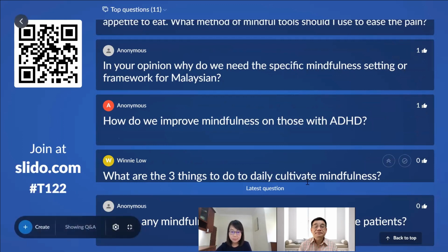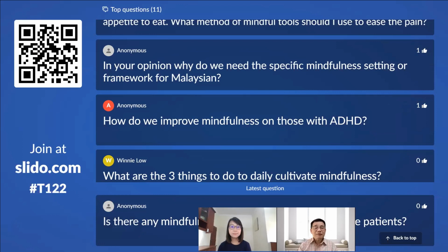Why Malaysian? There are some cultural differences that we have to take into consideration. Comparing the MBSR and the MindfulGym program, in the MBSR program they use a lot of poems. They recite a lot of poems. I noticed in the Malaysian setting it is a bit difficult to use poems for teaching purposes, as not everybody appreciates poems. So I replaced the poems with stories. In the MindfulGym program, we tell a lot of stories.